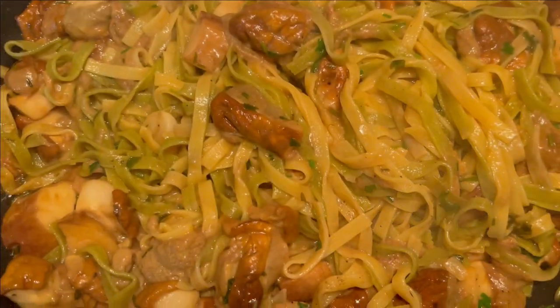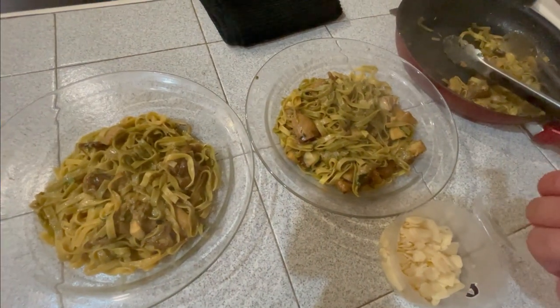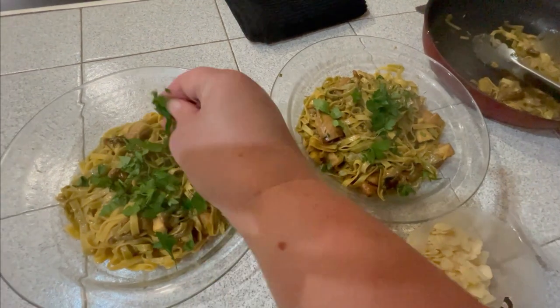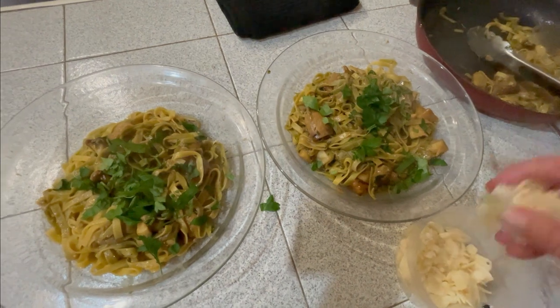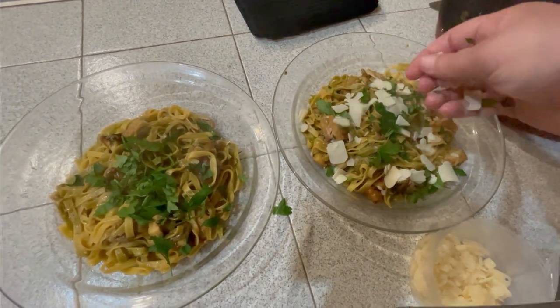Just going to finish with a dash more wine and a nice serving of freshly grated black pepper. And now it's ready to serve. And then I'm just going to finish these off with a handful of fresh parsley. Yummy. And a nice serving of Parmesan cheese.